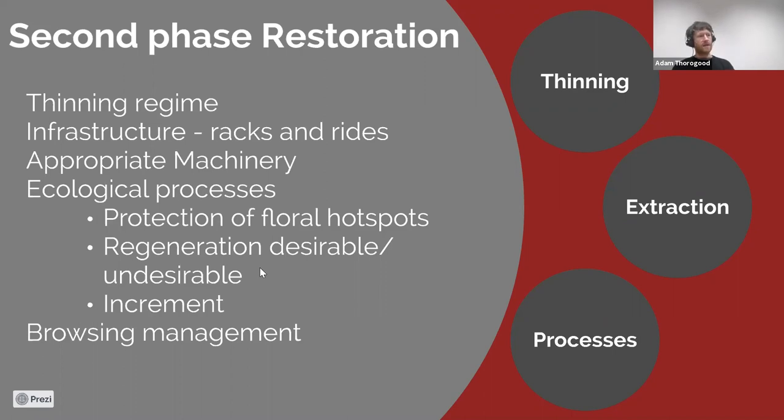And it can be important to go in and tend compartments, so to remove the conifer regeneration, which might be happening readily because you've increased the light level so much. And we want to see an increment of timber. We want to see an increment of volume in the trees we're trying to look after. And also, we need to see some sort of browsing management. It's not so important in this part of Wales, but in other parts of Wales and the rest of the UK, it's so important to be involved in managing, especially deer, because they are going to nibble that really important regeneration that we want to see.